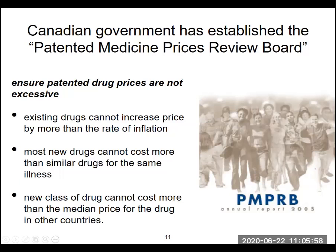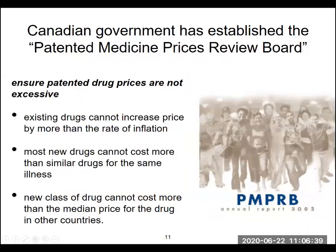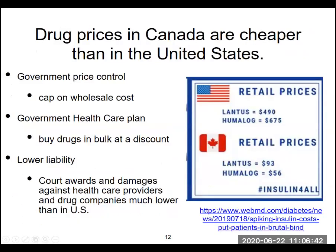And if you come up with something completely new, a new class of drug, it can't cost more than the median price for the drug in other countries. So basically they look at what this drug is selling for around the world, and say we're going to have this average price, the median price, associated with the drug when we take a look at Canada. And because of that, prescription drugs in Canada tend to be much less expensive than they are within the United States. Again, that leads right into the next slide. So drug prices in Canada are cheaper than in the United States. We've got the government price control, this Patented Medicine Prices Review Board in place there. They're putting caps on the costs of the medication.